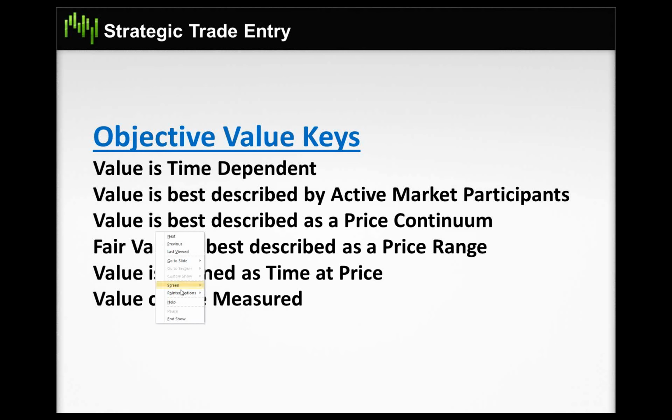Let's talk about value keys, or things you need to understand about value. First of all, as I just said, value is time dependent. Second, value is best described as by active market participants. Now, historically, in the markets, we have seen analysts out there who make wild predictions, and a lot of times they have a conflict of interest. Their firm is getting consulting fees from a certain company, and they're trying to push their stock. They're almost like salesmen. They're not really even analysts.